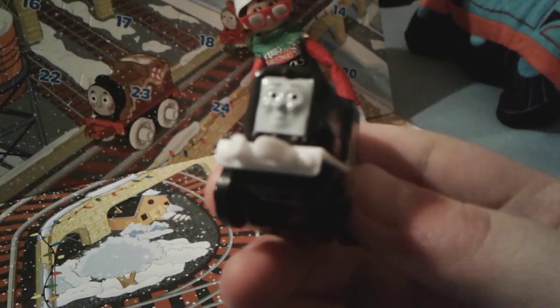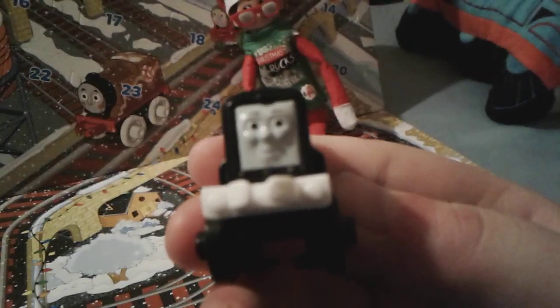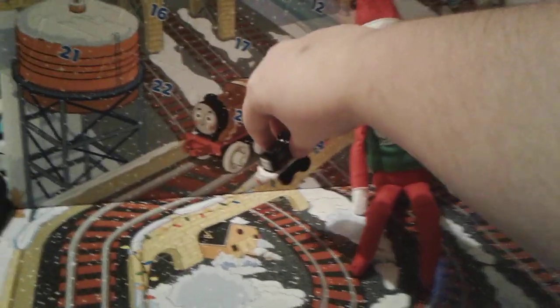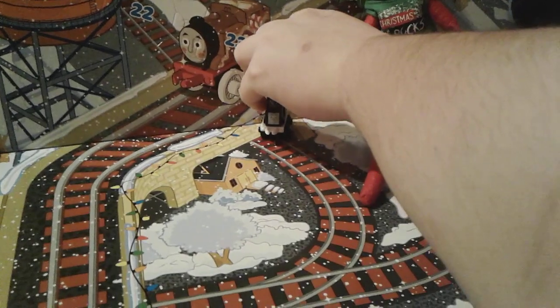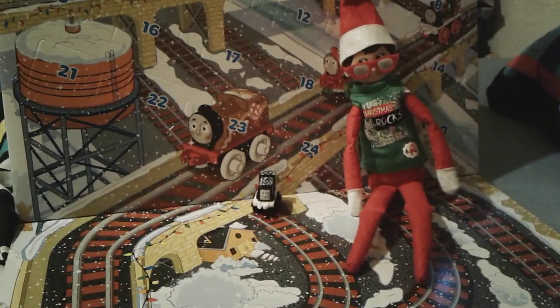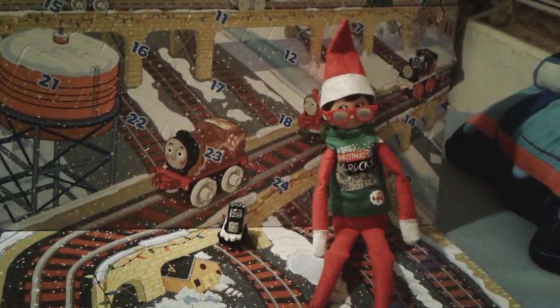So Diesel looks very, very cute, I have to admit. He doesn't look very devious at all. He looks like he's ready for Christmas. I hope you guys like Christmas Diesel. I think he actually looks very, very cute.